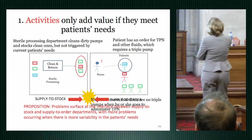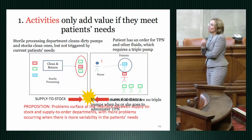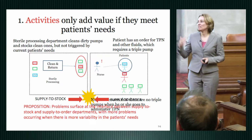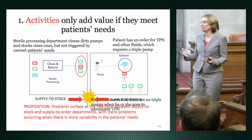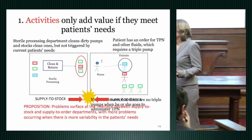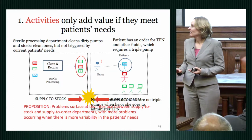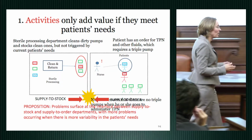So this patient, again, has the order for TPN, and it requires a triple pump. And the nurse discovers this gap, this mismatch between what's supplied and what's needed, at the moment she needs to give the TPN. This was a huge aha for me, because this is why everything is a crisis and everything is firefighting: these gaps are not discovered until you need it right then. And then you realize, oh, I don't have what I need, because it's all a discovery process in the moment.